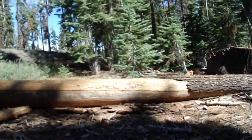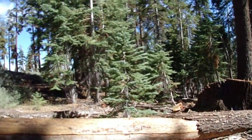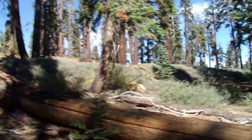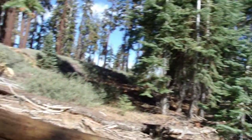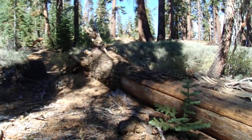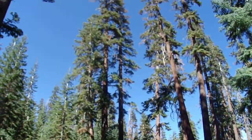So, the habitat of a red fir, usually the mid to upper montane conifer belt. Like I said, we're about 9,000 feet in elevation right now, and they go down to about 7,000, and they can go up to at least 9, maybe 10,000 feet.